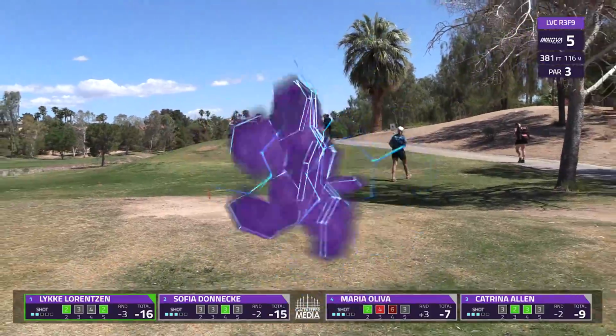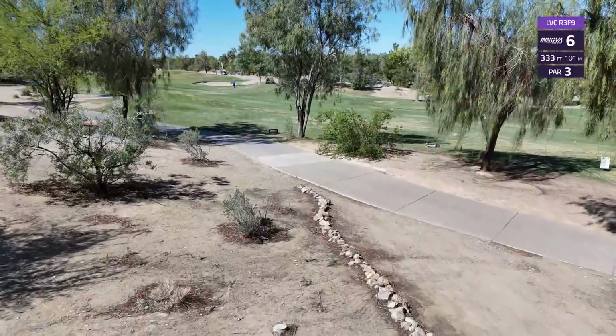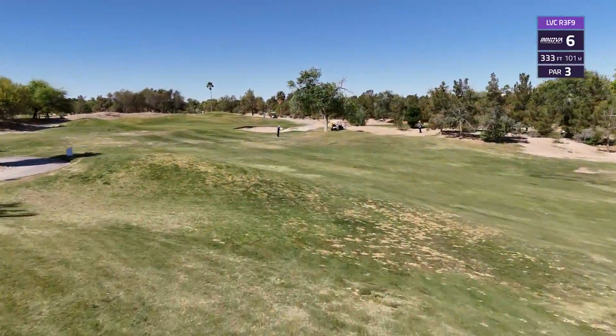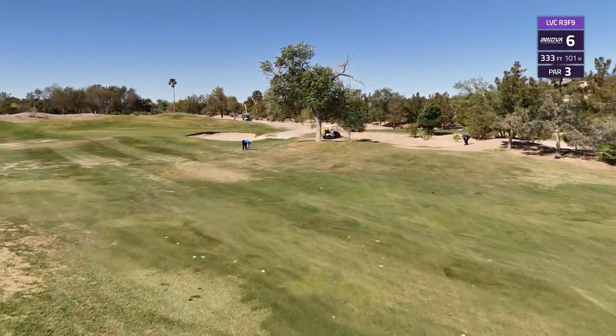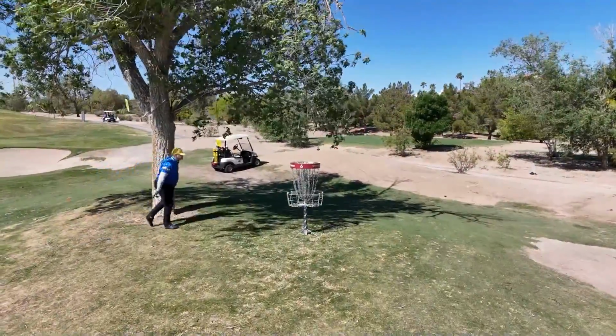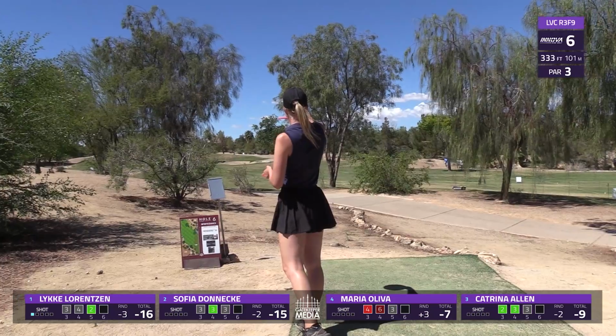Things are getting interesting here as we move into hole 6. So hole 6 is going to be a par 3, 333 feet. Once again, getting out that gap, trying to get up to the basket here, and avoiding that OB area beyond the basket in the hazard areas as well.